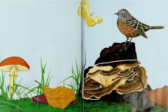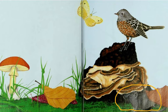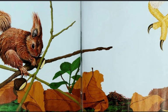This, growing right on the tree, is called a shelf fungus. Looks like wood mushrooms. And this well-disguised little rodent down here is a field mouse. Four living things to look at here.